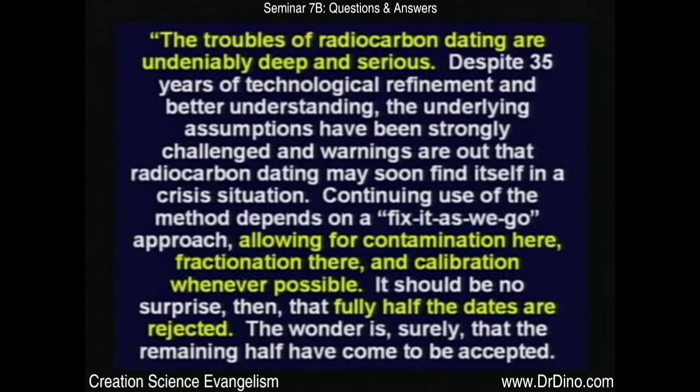Did you follow that? Out of thousands of carbon dates they've done, half of the numbers are thrown out. How do they know they're wrong? And also, how would you know the other half is right? If half your test results have to be thrown out, it ought to raise red flags in somebody's brain. Wait a minute. This is stupid. What are we doing? We're wasting our time here.